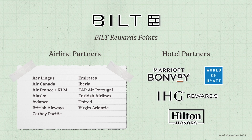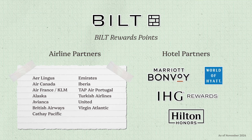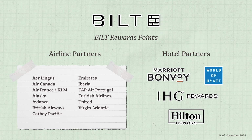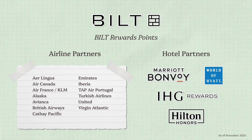A relative newcomer to this space is Bilt, whose points are called Bilt Rewards points, and they have a powerhouse lineup of transfer partners. Their airline partners include Alaska and United here in the US, as well as some other big name brands like Air Canada, Air France and KLM, and British Airways. And they are the only issuer to partner with all 4 of the major hotel programs in Marriott, Hyatt, Hilton, and IHG.